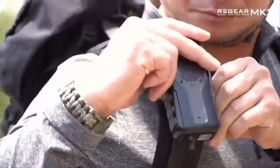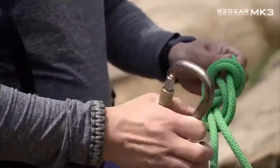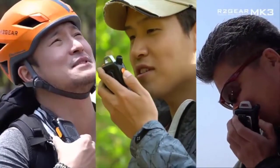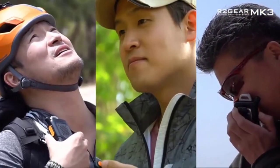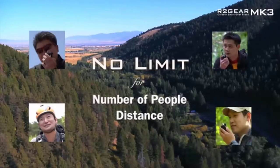By using the clip of the Mark III, you can attach it to a shoulder strap. You can now freely use your hands. Simply push the yellow button on the Mark III when you need to talk to them. Given that the Mark III is paired with your smartphone, there are no limits in numbers or distance. You can even talk with your friends from abroad.